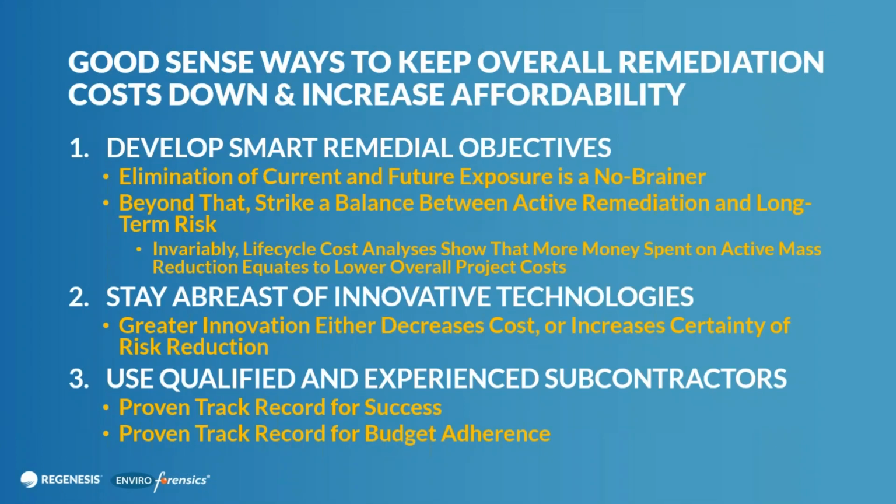So there are a few things that we can keep our eyes toward whenever you're trying to keep overall remediation costs down and increase affordability. And they're listed here. The first thing you want to do always is develop smart remedial objectives. I think that Barry, Keith, and Doug have all incorporated a component of that into their discussion today. But the number one thing always, as you guys know as practitioners, is elimination of current and future exposure. That's a no-brainer. And that has a key component to the balance of affordability. Eliminating current exposure is almost always affordable when you have a look at alternative risk.